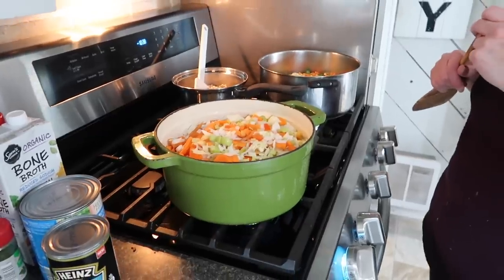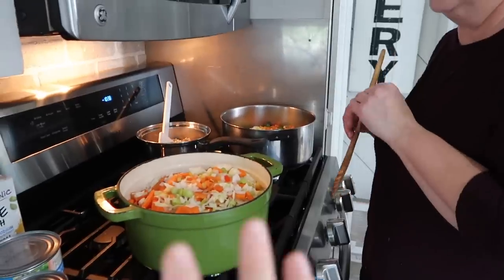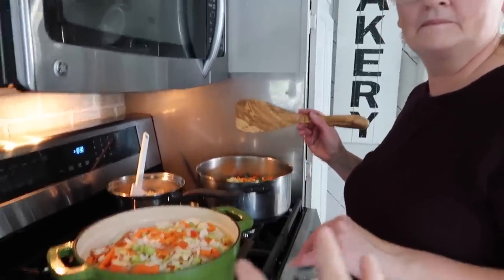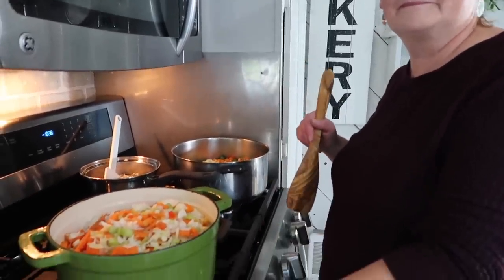All right, so we are making a mega batch of soup, and this type of soup was something I grew up eating all the time. You want to go ahead and tell them what you started off with, and we're gonna put this into containers, and then they can pull this out and make really quick meals out of this.